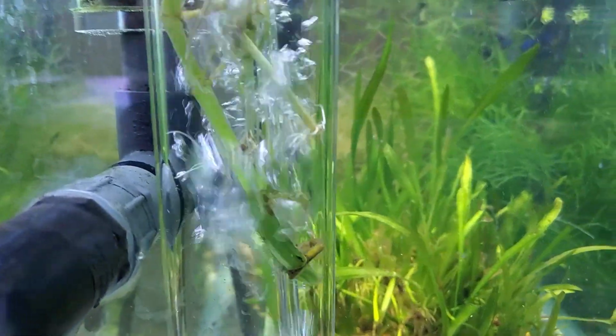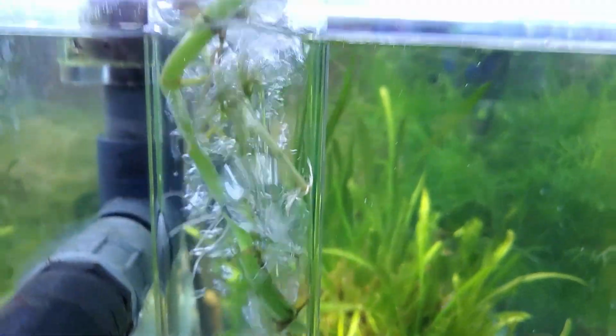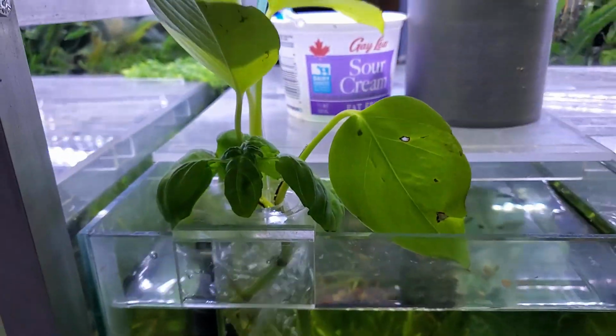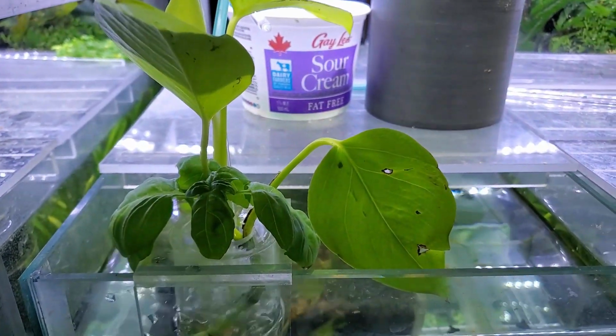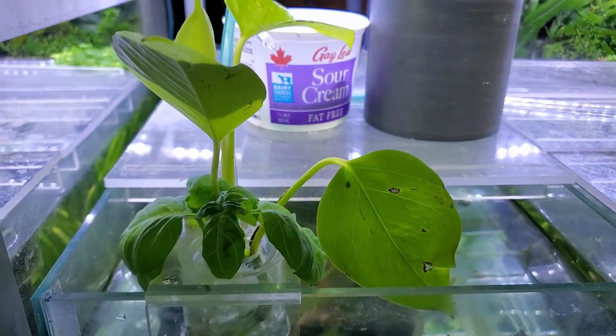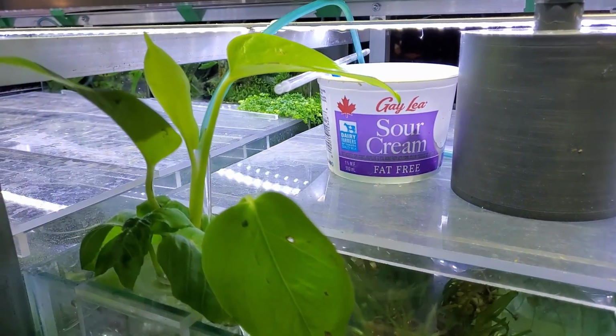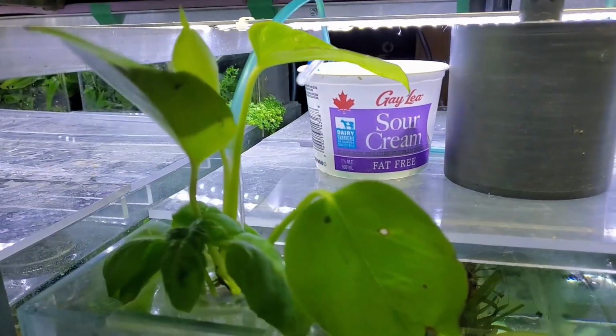This is doing really well. I actually really like this method of rooting. As you can see, there's tons of roots on there now. The plants themselves are doing fine. They're sending out new leaves and everything, so that's really good. And you had a short little clip there of the vallisneria. It is regrowing, which is really kind of nice.